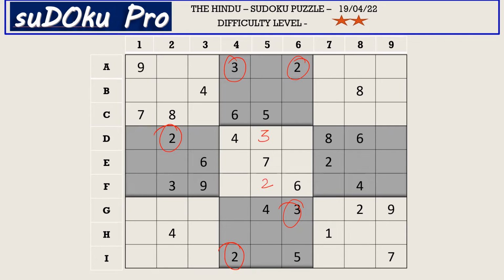There are also lots of 8's across the puzzle. There is an 8 here in B row and an 8 in C row, which blocks these two rows. So 8 naturally goes here in A5. Similarly, there is 8 here in column 8 and 8 here in column 7, which blocks these two columns. So H9 takes 8. With this initial findings, let's move on.